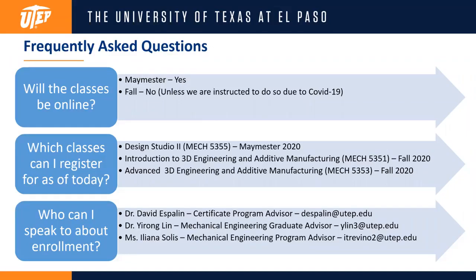And then during that same semester, we have the Advanced 3D Engineering and Additive Manufacturing course, and that's listed as MEC 5353. And as I mentioned towards the beginning of this call, we provide enough background in the advanced course up front in the beginning of the course, such that you can take those courses simultaneously. And again, if you do that, then you can really accelerate and take all the courses required for the graduate certificate within a 1-year time frame.